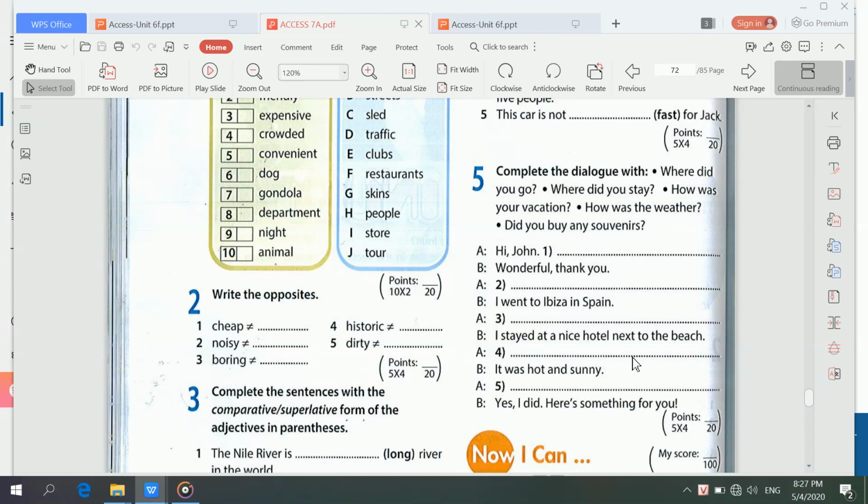Let's check number one. You see the answer is wonderful. So the question is, how was your vacation? Okay. Number two, the answer is, I went to. So the question is, where did you go? Okay. Number three, I stayed at a nice hotel next to the beach. So the question is, where did you stay?